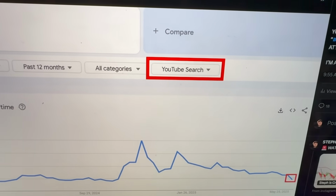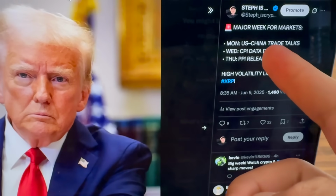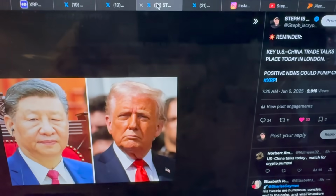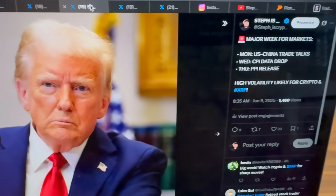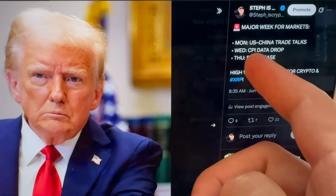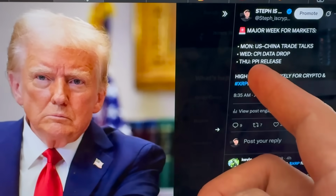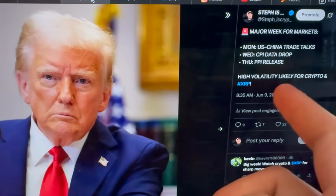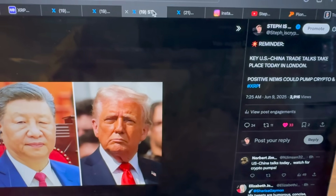So pay attention, guys. This week is going to be very volatile for markets. You can see that over here, I posted on Monday. Today we have the US-China trade talks, which could trigger a lot of volatility. On Wednesday, we have the consumer price index data drop, so basically inflation. On Thursday, the producer price index release. So yeah, high volatility is likely for crypto and for XRP this week. Pay very close attention to these events.